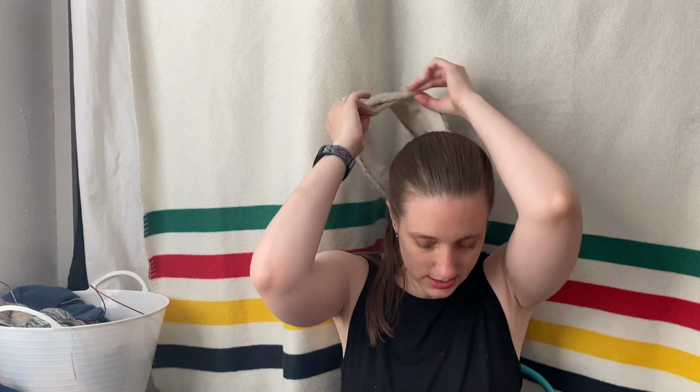This is what the headband looks like on. Now, obviously I don't wear this as much now that I'm back in California, but I take it on trips with me every time I go somewhere where it will probably be chillier. So it's something that I still get a good amount of use out of, like the green infinity scarf. And it's just something that I'm really proud of.